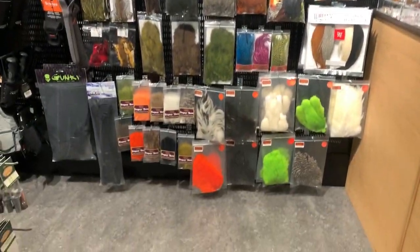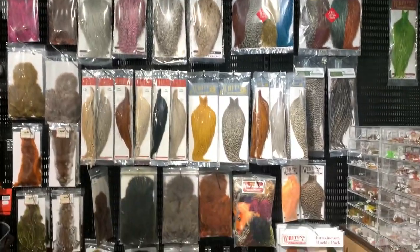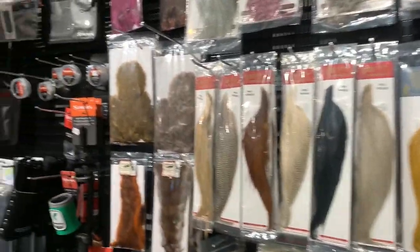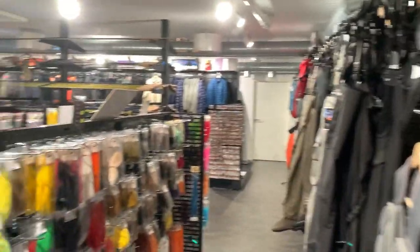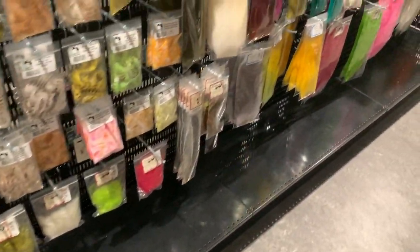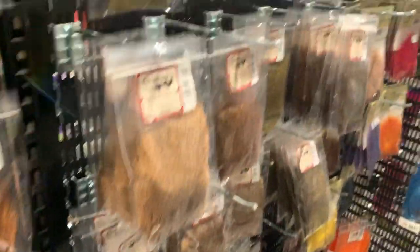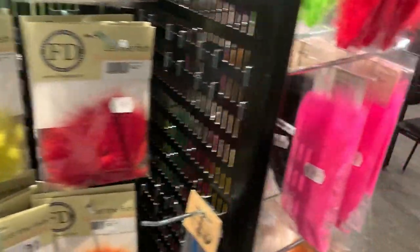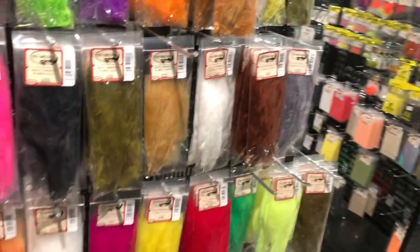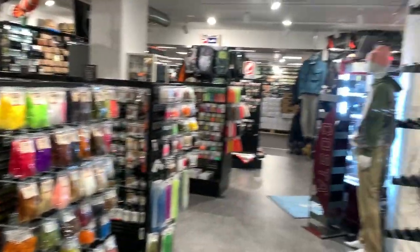Look at this. Oh, behave. I mean, you can just go and shoot a pheasant or something and get your own, but there's even more. Just keep going. Just everywhere. Oh, this is fishing heaven.